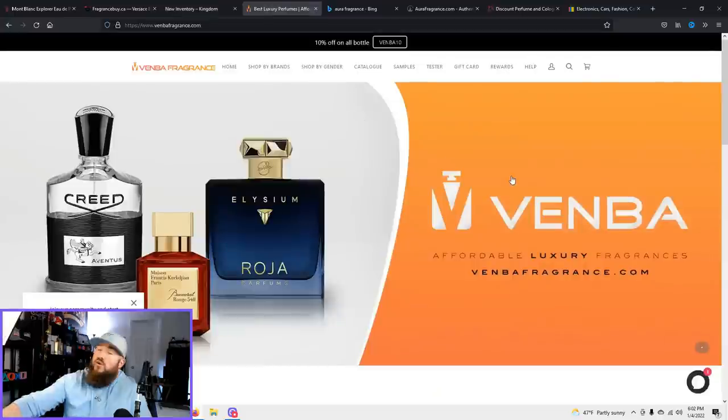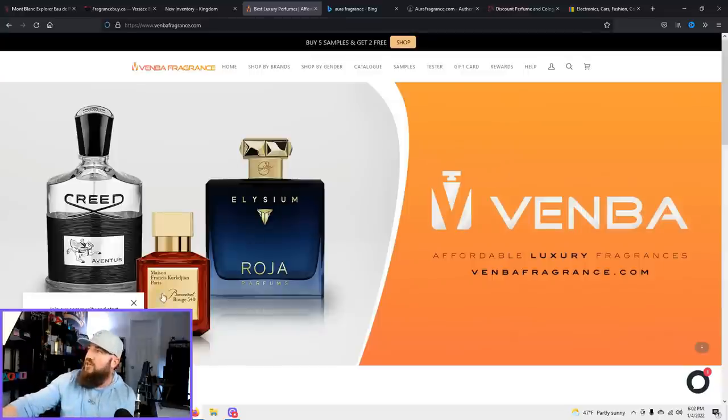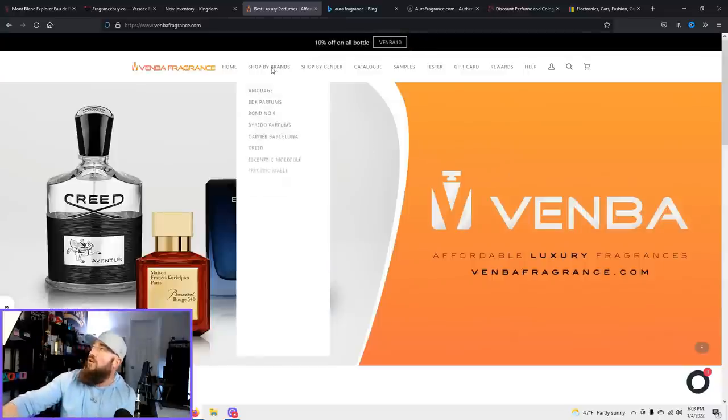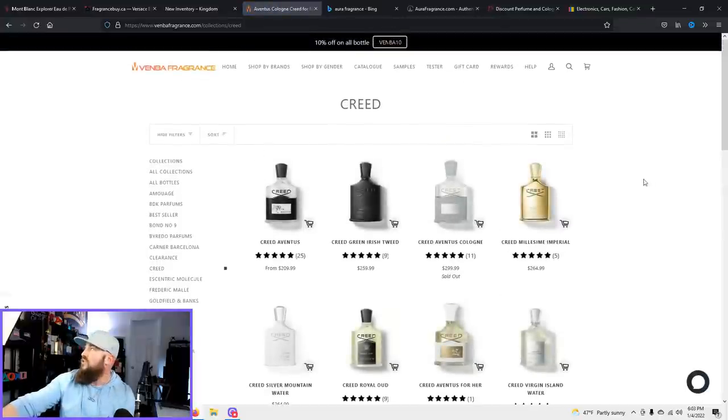So moving on with Venba Fragrance. This is specifically for niche luxury fragrances. Again, prices have changed over the years because the market has changed and inflation and so on. But there are a lot of options. Here you can break it down based on brand. So let's just take a look at Creed, just because Creed's so popular.